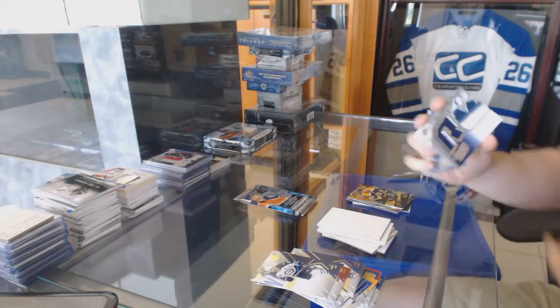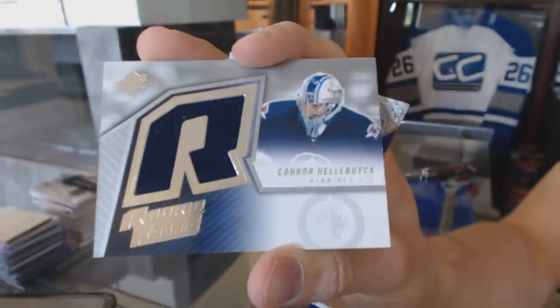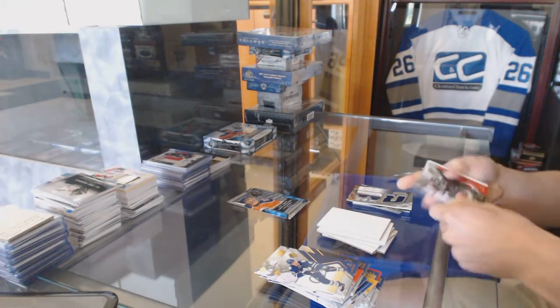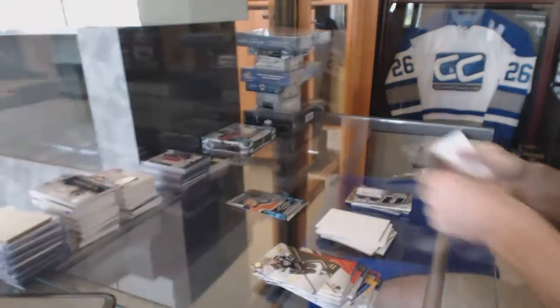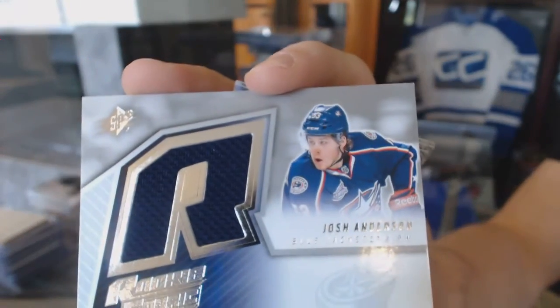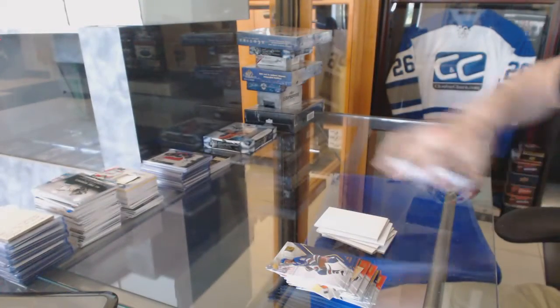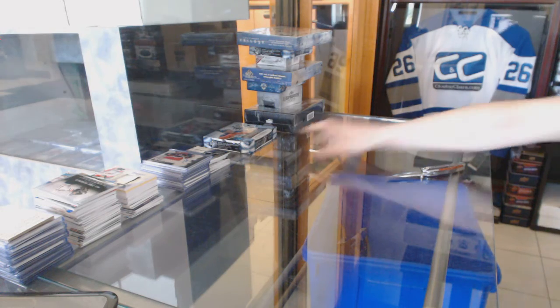We've got a retro rookie jersey for the Winnipeg Jets, Connor Hellebuyck. Name on the front for the Chicago Blackhawks, Jonathan Toews. And we've got a retro rookie jersey for the Columbus Blue Jackets, Josh Anderson. All right, box two.